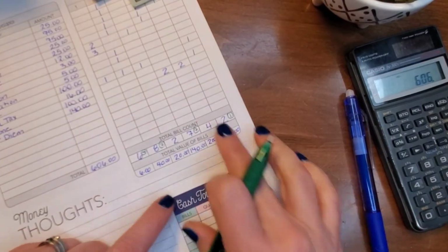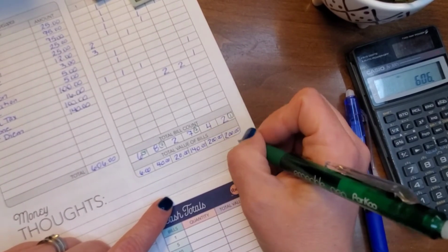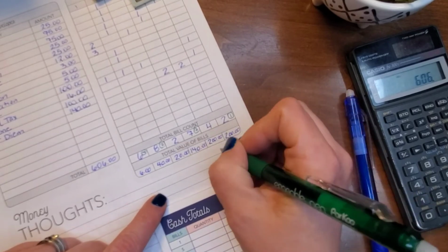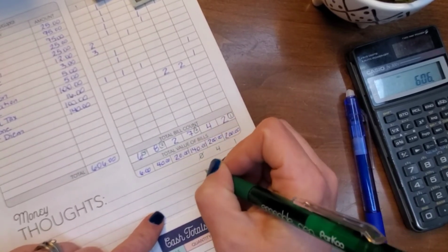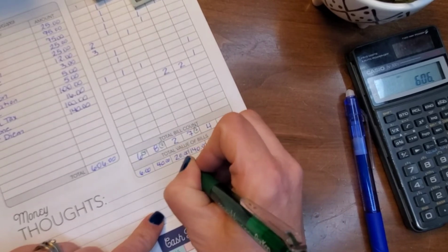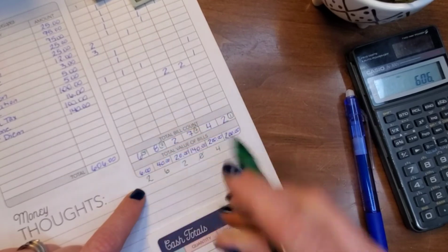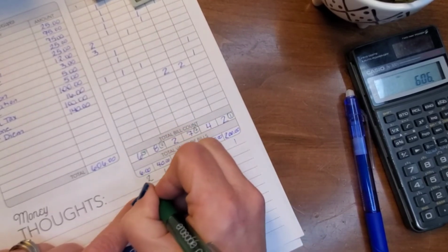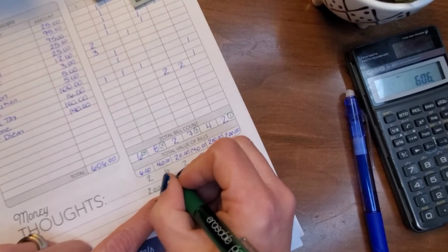Now I am going to take and subtract these out here. And so I need 1 100. I need 4 50s. I need 0 20s. I need 2 10s. I need 6 5s and 2 1s. So I'm just going to subtract out what I need, $2. So I need 6 5s.